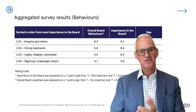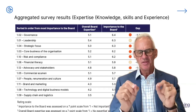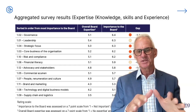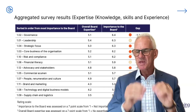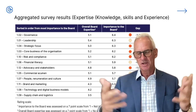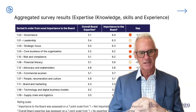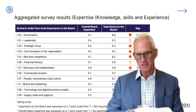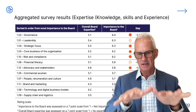Thanks, Stephen. If we just go back to the other slide, I think the important thing is, this is overall from 100 people, but what about your board? Technology and digital business models may not be important for your board, but for another board, that might be a 7. That might be the most important thing because that's what the organisation's all about. It's online. For another organisation, and Woolies has been in the news, and Coles, if you haven't got someone or several on the board that really understand supply chain and logistics, you are missing what it's all about for one of those big organisations. So it depends, and that's the whole point. This has got to be unique to your board. Don't just grab it off the internet.